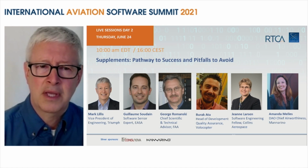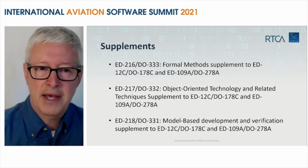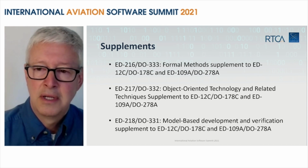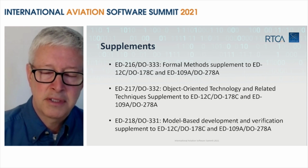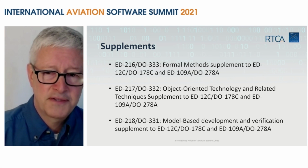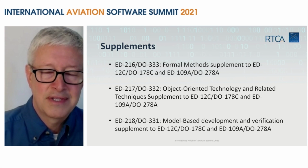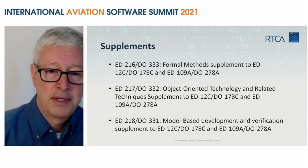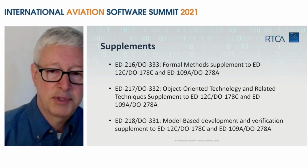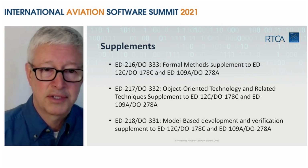Can we get the first slide put up that shows the documents that we're covering today? As was introduced, we're going to cover the 3 supplements to the core document, the 178, 278. Those involve model-based development, OO, RT, we'll talk about related technologies, as well as formal methods. Some people will ask, where's the tools supplement? The tools document is not officially a supplement to the core document. So we're just discussing the supplements to the core guidance material. Tools are more of a universal topic, and so not a part of the discussion today.